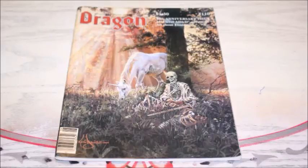When I look at this cover, I imagine characters coming into some sort of glade and just seeing this image. The unicorn, I'm not usually a big fan of unicorns, probably because my sister always watched The Last Unicorn when I was a child. I had my fill of unicorns apparently, but there's something about it. It's the combination of the landscape and the dead adventurer there who's been shot. You get the arrow sticking out of his heart.